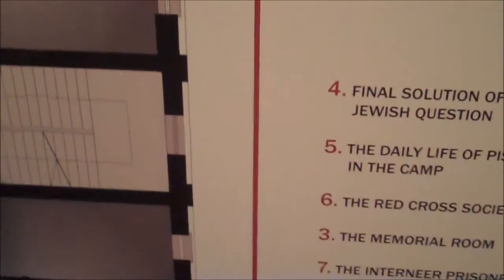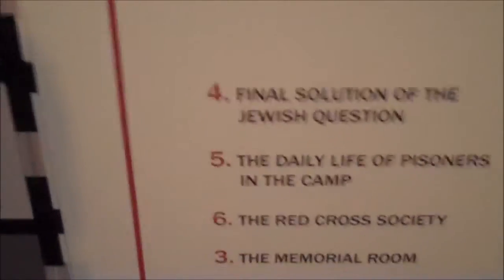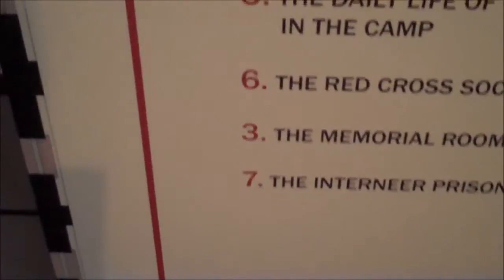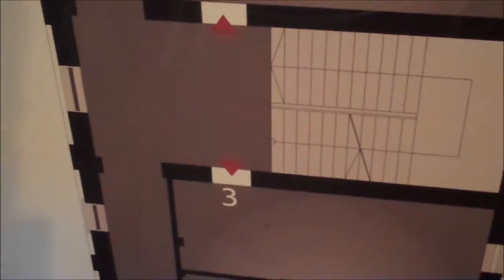So this is the first floor, where you've just been on the ground. So I've got 4, 5, 6, there's another 5 rooms up here. Final solution to the Jewish question, the life of the prisoners in camp, the Red Cross Society, the memorial room, the interior prison room. I think we get into number 3, the memorial room.